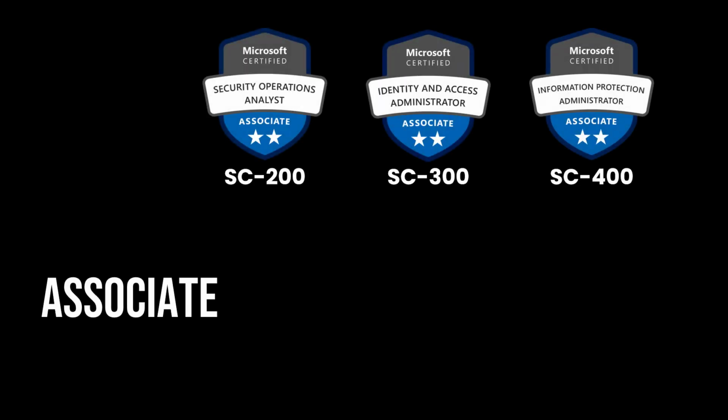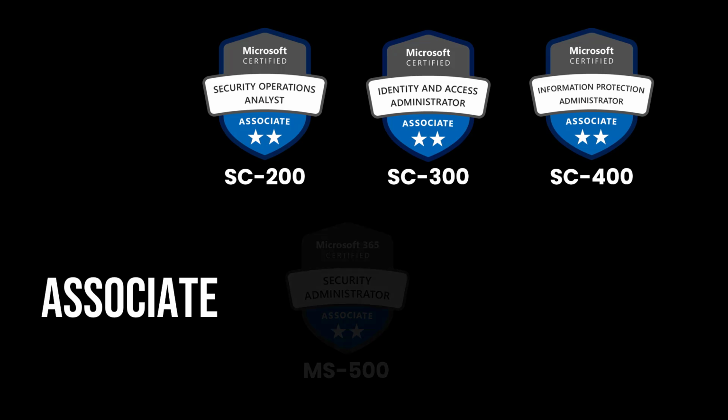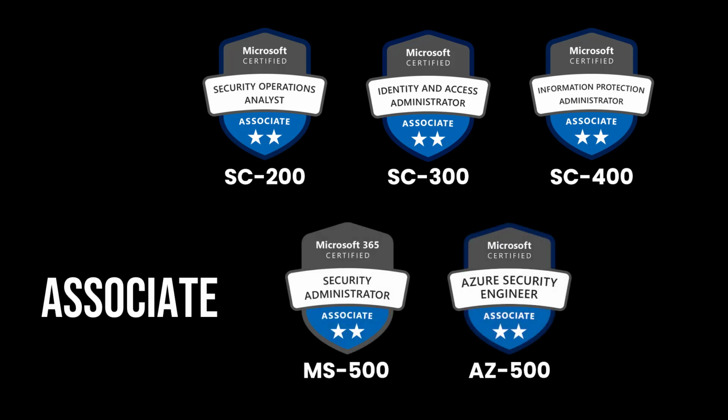So add to that 5 considerably more challenging associate level exams, including SC 200, 300, and 400, which are new additions to the associate level exams Microsoft offers around security, and then MS 500 and AZ 500, which are the 2 original security-focused exams from Microsoft. Each of these on its own can take weeks or months of preparation depending on where you are today, so going the right direction from the beginning is going to be important to not wasting time or money.